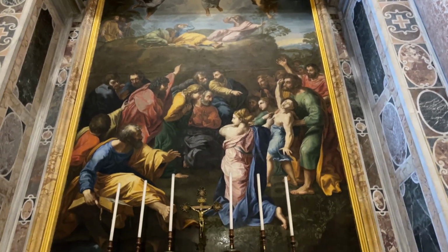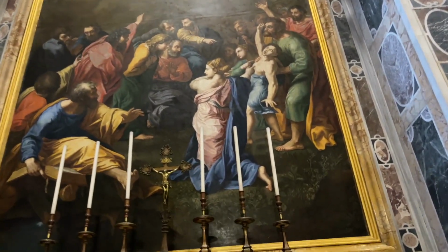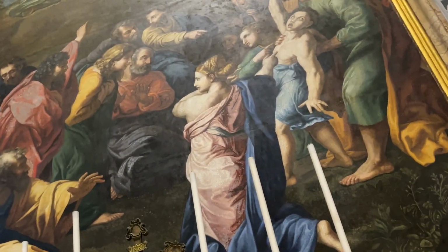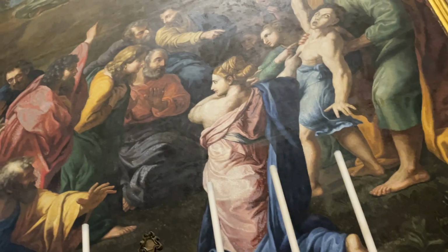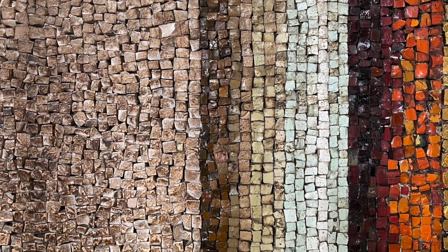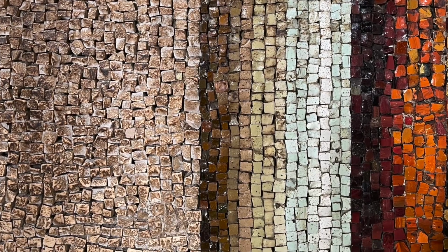If you look closely above the altars in St. Peter's, you may be surprised to realize that these are not paintings, but rather mosaics. There are only a few paintings in the entire church. Pretty much everything you see is mosaic.